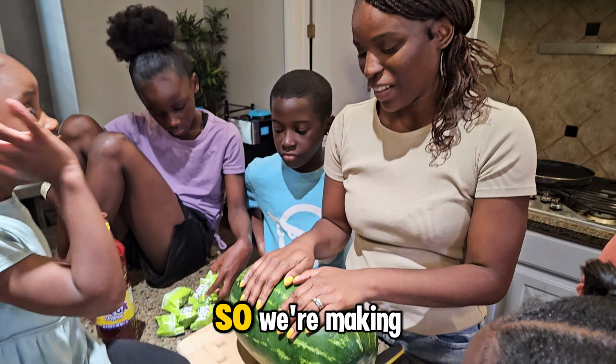Are you guys ready? Yeah! All right, so you need watermelon, you need fruit roll-ups, you need popsicle sticks, you need, what is that called? Chamoy. And you need tahine. Okay, so we got one ingredient that's missing though.